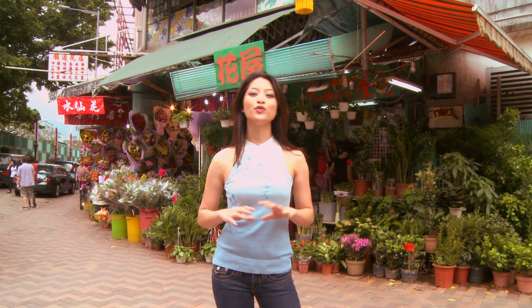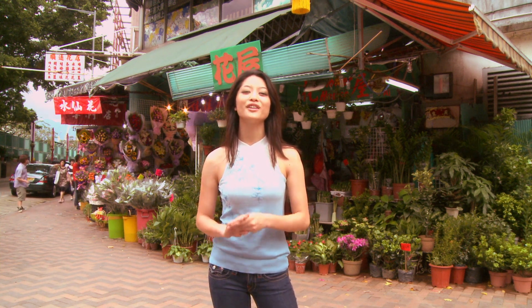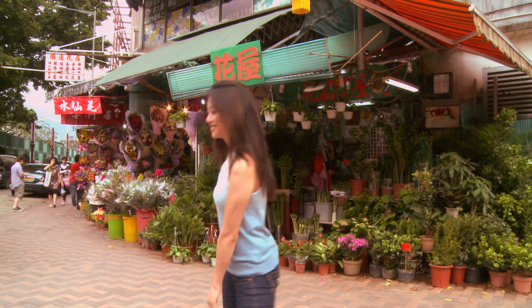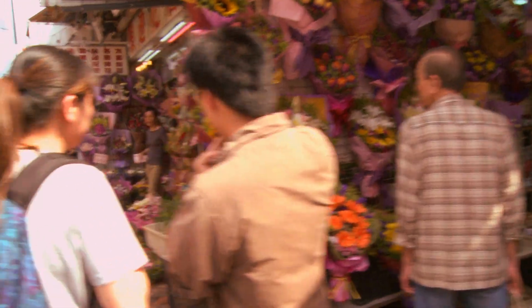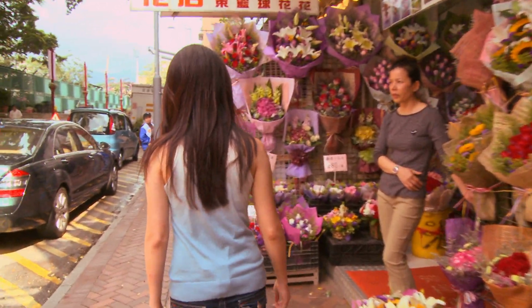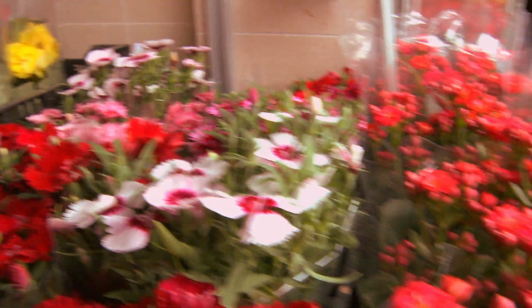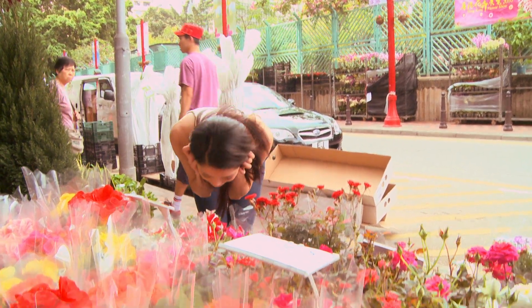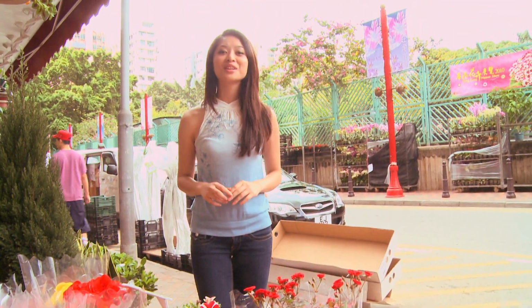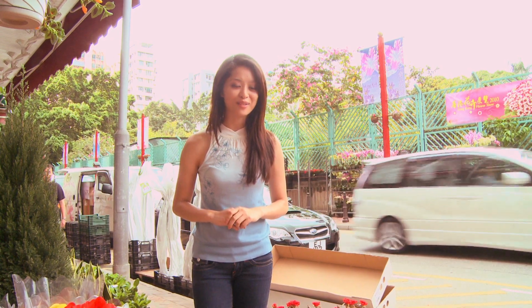Welcome to Flower Market Road. This street market consists of over 50 shops selling all kinds of flowers, from ordinary houseplants to the exotic. And I think you'll agree with me that it's one of the most fragrant and colorful streets in Hong Kong. You know what the amazing thing is, that when the stores are closed in the evening, you can still smell the flowers.